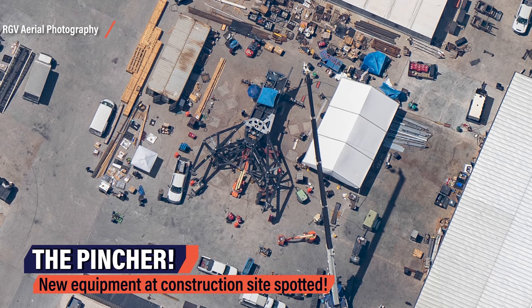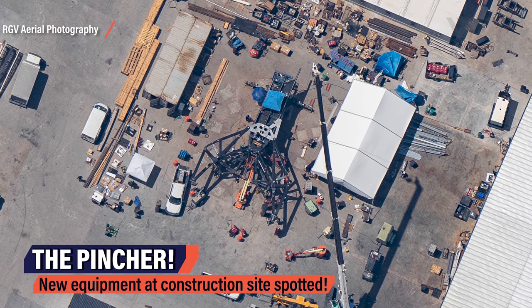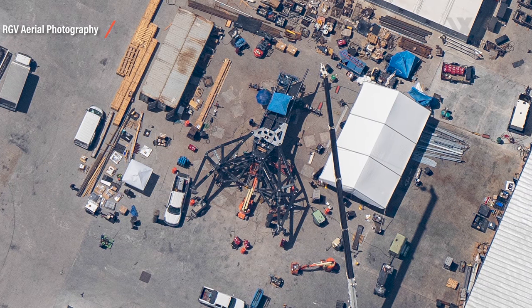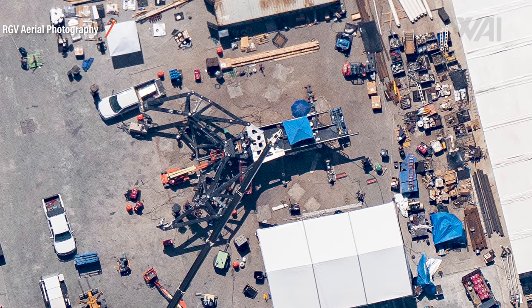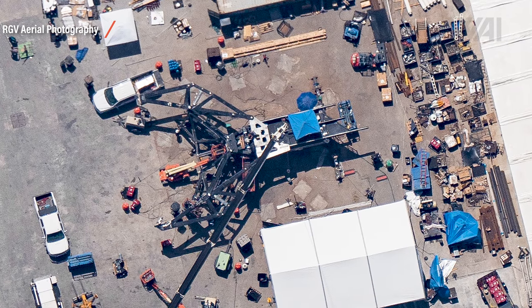Mauricio was also able to take pictures of a new item being made at the construction site. For lack of a better name, I'll call it the Pincher. It's a massive grabber-like arm extension, and there already is some wild speculation as to what it could be. Right now it does look like there's only one possible place where this could be installed.